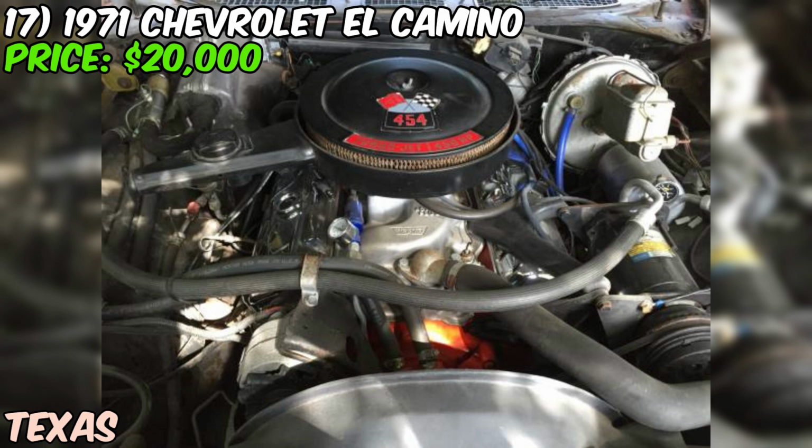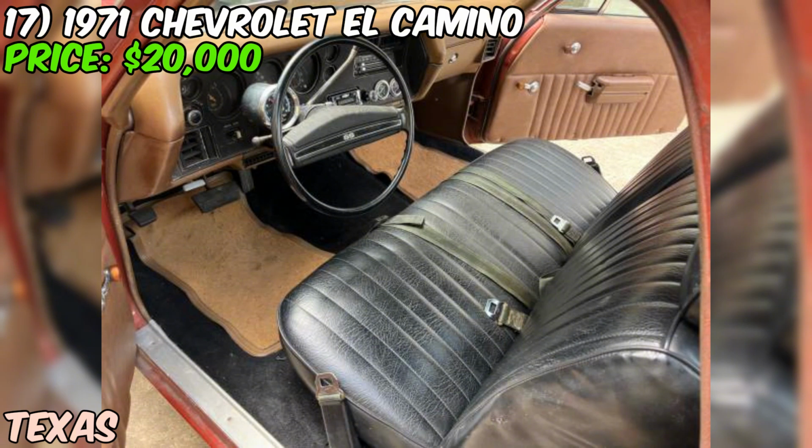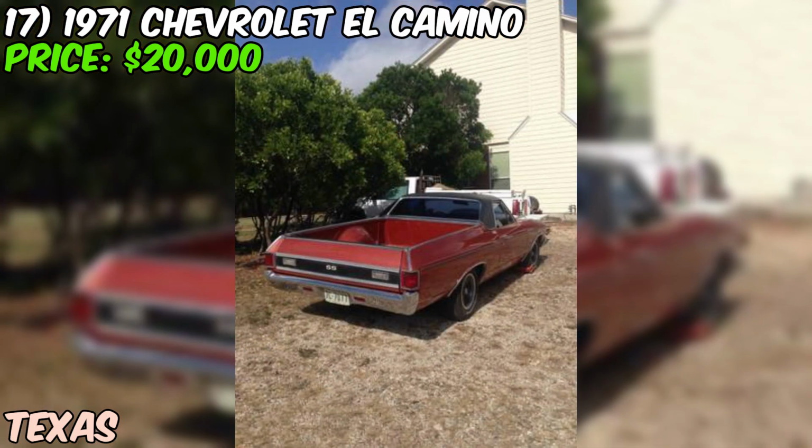This isn't just some cruiser. It's built to run hard while still being streetable with all the comfort features. What do you think about this orange monster? Would you daily it or save it for weekend warrior duties? That 454 with those cutouts must sound absolutely wicked when you open it up.